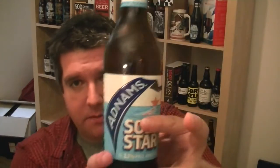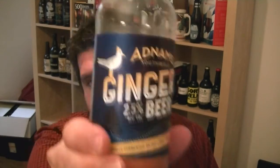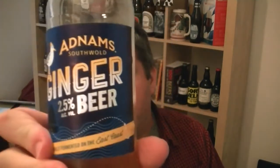Very enjoyable. So that is Adnams Soulstar, very pleasant. Adnams Ginger Beer, very nice actually. Took me by surprise. Not one that I'd expect to like, but it's very enjoyable, and both under 3%. You can drink it until it comes out of your ears and you won't feel much of an effect.